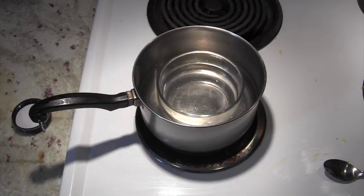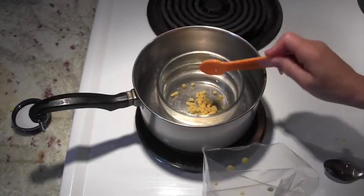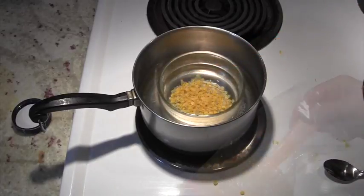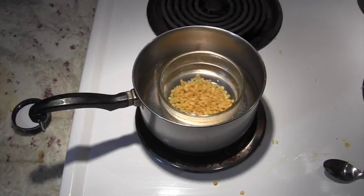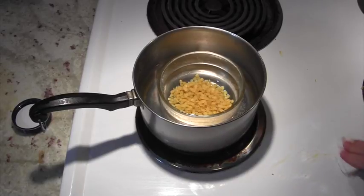Set the heat to medium-low and begin to warm the bowl and the water. Now we're just going to add our 1/2 tablespoon of the beeswax pellets into our bowl. The bowl is dry inside. It is not wet in any way. And now we're just going to let it melt.